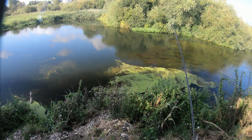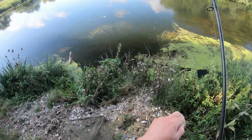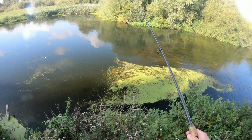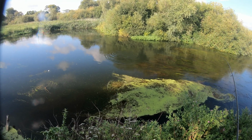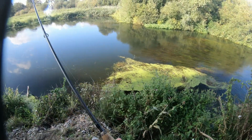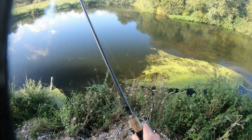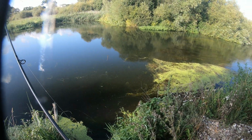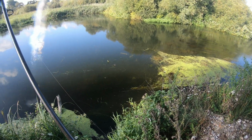Oh, they're feeding on the bait. But hey, let's give it a go. I'll cast out. I'm going to spook them a bit, I think. That's pretty perfect. That's a bite. And I'm in. It's a chub. Don't know how large, but it's definitely a chub. It's not a bad fish.